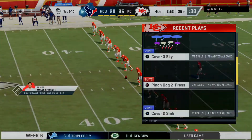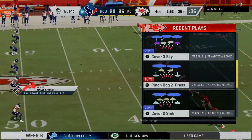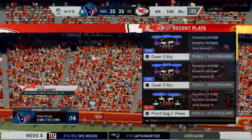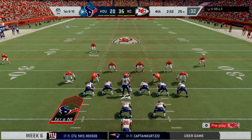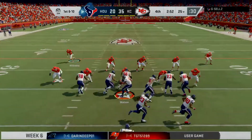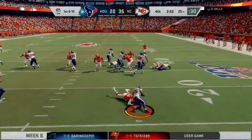Let's go. At their own 25-yard line, the Texans offense is ready to go here for their next drive. And the turnover last time, that's sort of been symptomatic of their struggles here in this one.